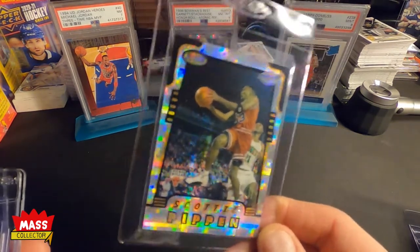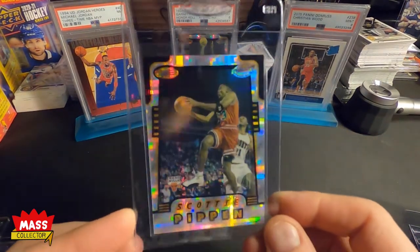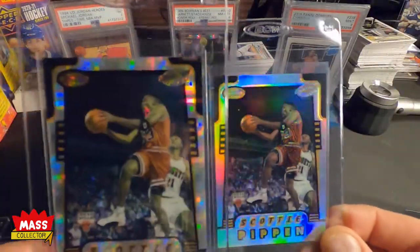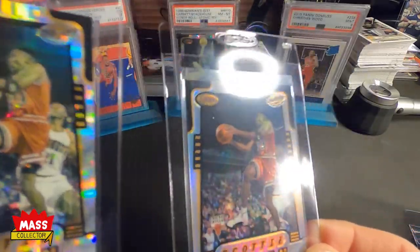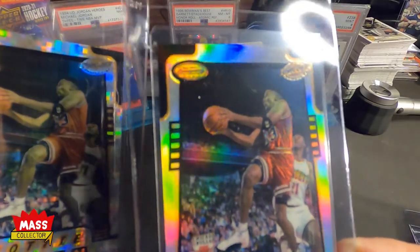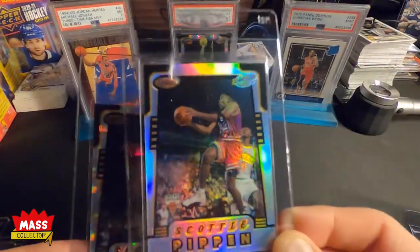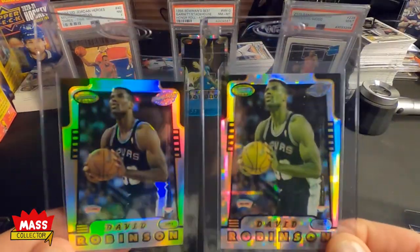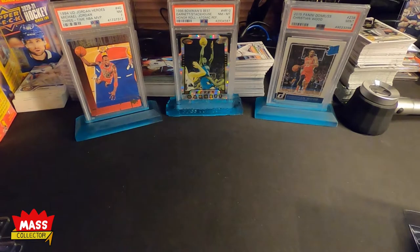I actually got this one from the same seller as that previous Pippen, and this is the Atomic Fractor. I have said in past videos that I don't really like the Atomic Fractors compared to the regular ones, simply because it doesn't have the pop to it. Like the jersey on the Atomic isn't as pronounced. See that shine on the regular refractor? On the Atomic, there's nothing. So I prefer these. These are actually harder to grade too, I think. But I picked them both up from the same seller, so I figured, what the hell? We had a good deal there. Love those cards.